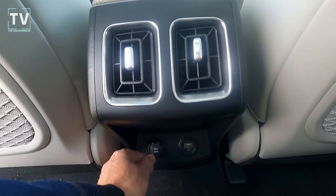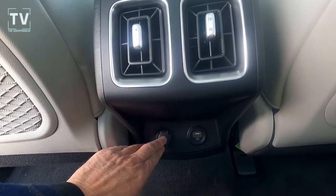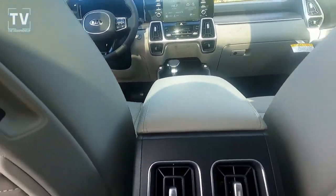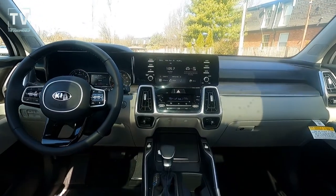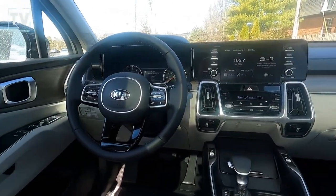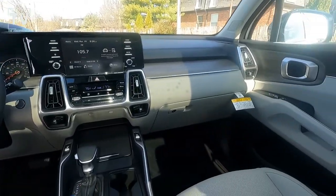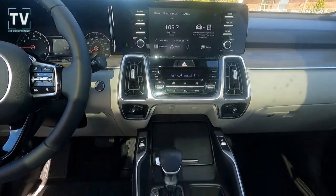So for the second row, you have additional power ports down here, as well as the two in the driver and passenger seat that you can see right there. And then the third row, I'll show that when we get to the back. The third row has USB ports. Great shot of the dash, a wide shot from door to door from the back seat. Gives you a really nice perspective of what the dash looks like, the layout, the center stack, your steering wheel with the fingertip controls.